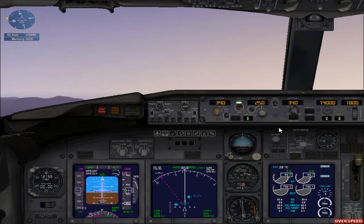Gold Coast, Janet 356 is airborne. Janet 356, Gold Coast, roger. Have a good one.